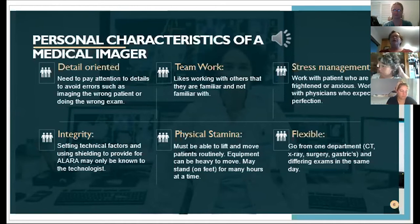But we also have to pay attention to detail. So we have to remember to put a lead shield on our patients. We have to remember to ask about chance of pregnancy. We have to remember about where the centering needs to be. We need to know our anatomy really well in order to know exactly where to position and how to position a patient for the exams.